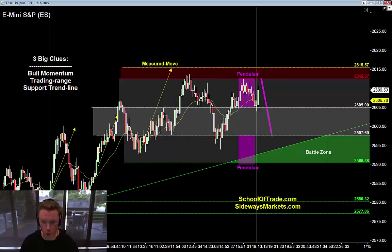I want to see a pullback. I want to see the moving average come over. I want to see those sellers try to sell off the moving average. That tells me now where their stops are, and I can now buy right into those stops.